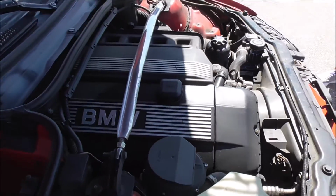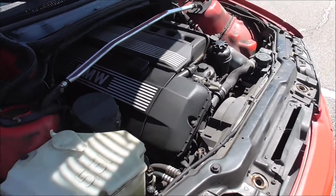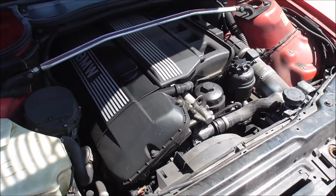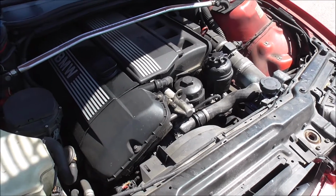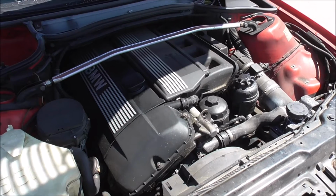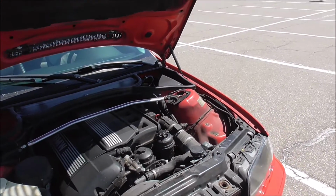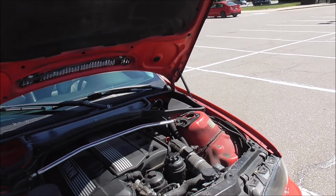Inline six. This car is bulletproof. The engine is bulletproof if you look after it. If you do regular oil changes on these cars, in fact on all BMWs, one thing guys, don't stick to the 15,000 kilometer, 15,000 mile, whatever it says. You do it at 6,000. There you go. You've heard it here. The mileage I had is 538,000.